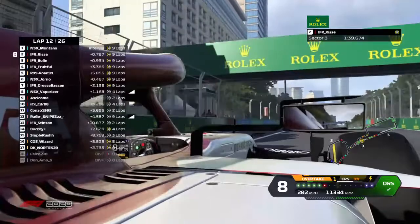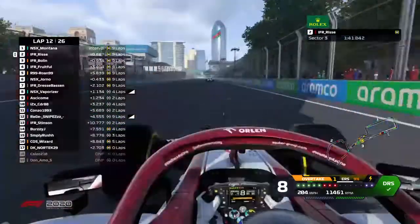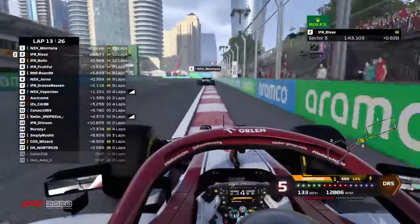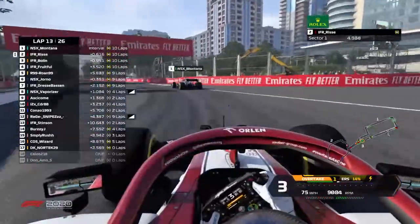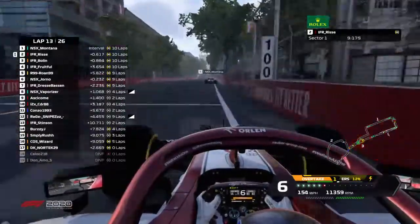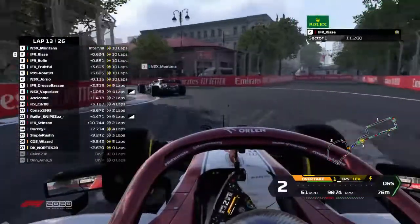At this point, you just sort of stay with him and stay in the DRS, and if you can, just stick with him in the middle sector, then you'll be okay. I think Reese has got a bit of a point to prove because he was rather rudely shoved out of the way, wasn't he? All fair racing in my view, and that's kind of what we want to see.